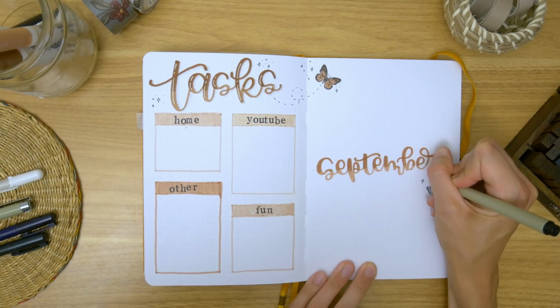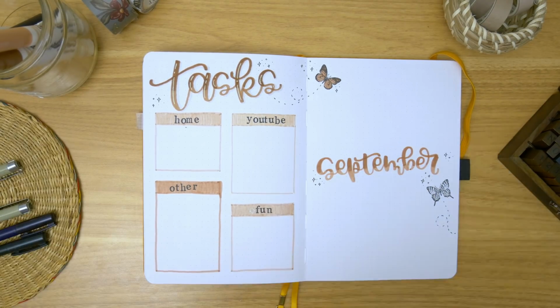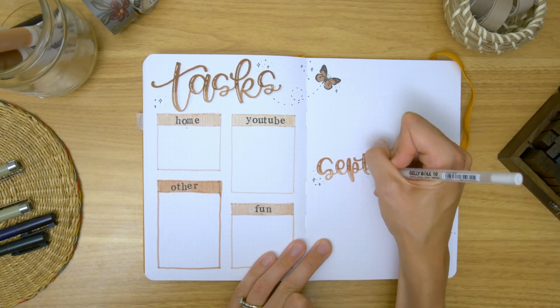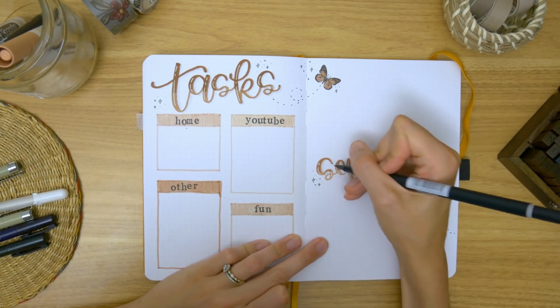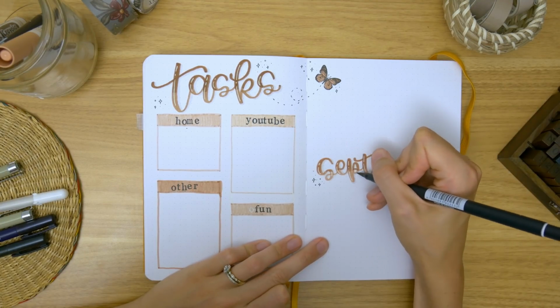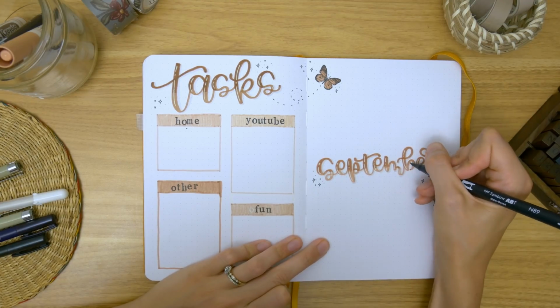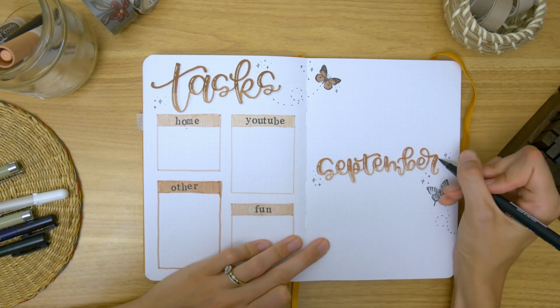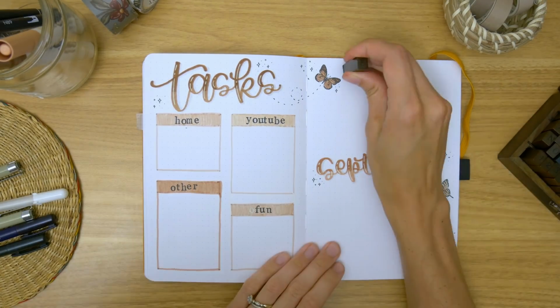So on a page like this, I like to just give myself a couple of prompts that I can answer whenever I feel like it during the month. So instead of having a set mood tracker or gratitude tracker, I just leave a page like this pretty much open so that I can write about those things as we go on through the month. So for this month, I decided to do only 2 prompts, one on the top half of the page and then one on the bottom.